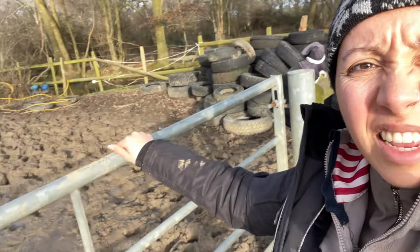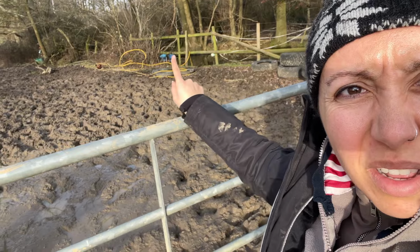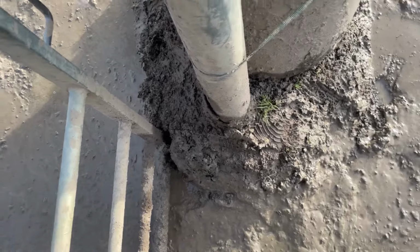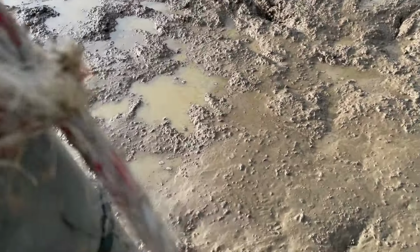Yeah, it's horrendous. Oh, we've got a little pheasant here. Can you see him? There he is. Yeah, this is winter life, warts and all. I mean, look at that. Our fields are clay. So, particularly horrendous, but, oh my God. Oh, yeah, they're beautiful. So we've got before.